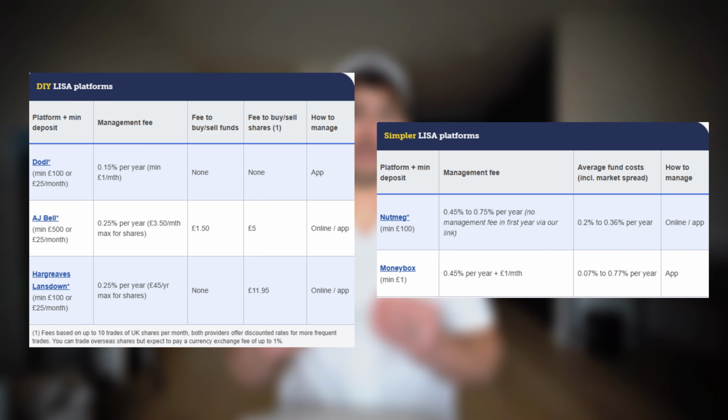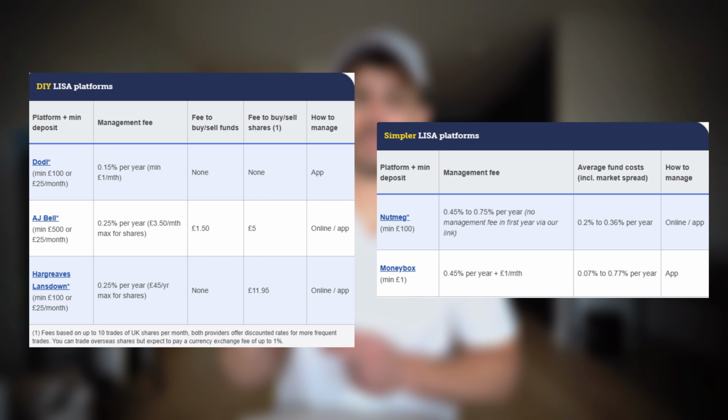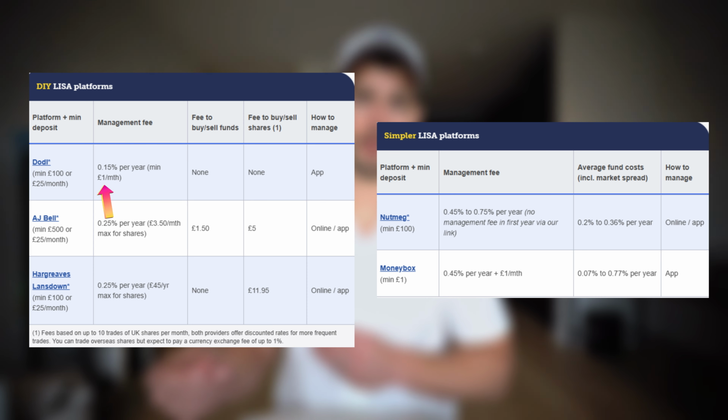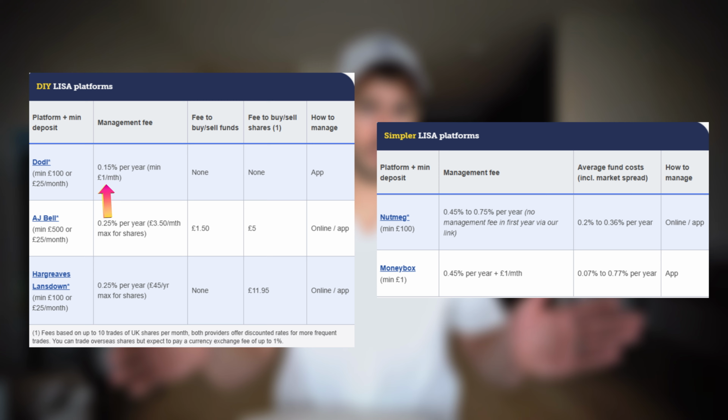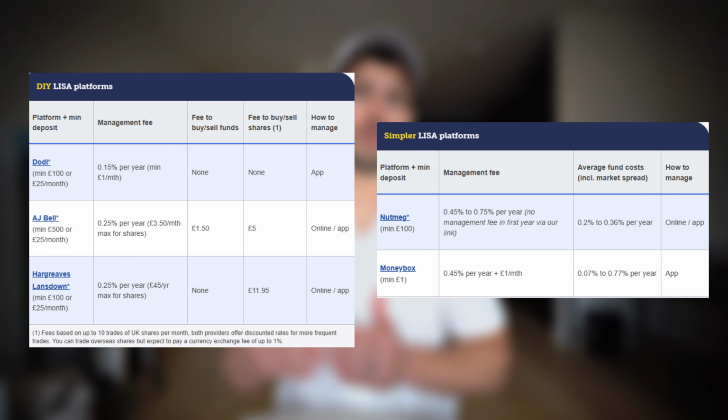Okay, so as of now, just for example and comparison purposes, Dodl offers 0.15% per year, at a minimum of £1 a month, right? So over a year, it'll be £12 minimum that you'll pay for using their platform.